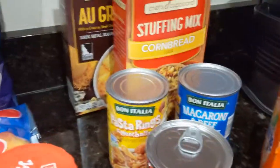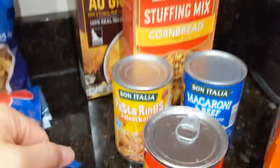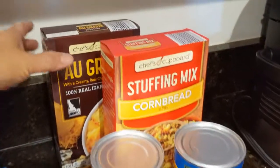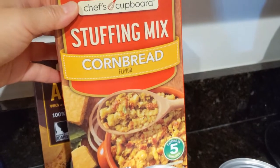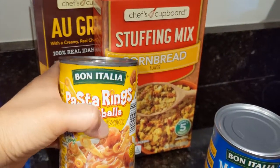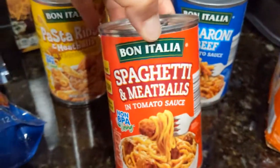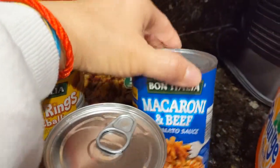Okay, here I have my last haul of donations for the food bank because it is going to be on Sunday. So I have here some Chef's Cupboard au gratin potatoes. I have here also from Chef's Cupboard cornbread stuffing mix. And then we have here, who is this by? Bon Italia, I don't know. Pasta rings with meat and meatballs. Then we have the same brand spaghetti and meatballs and tomato sauce, and macaroni and beef.